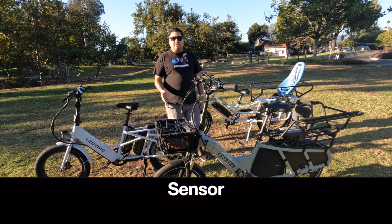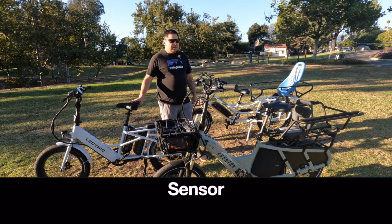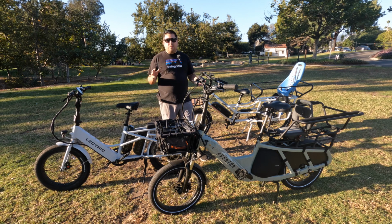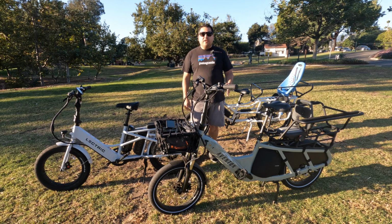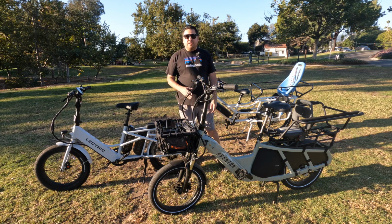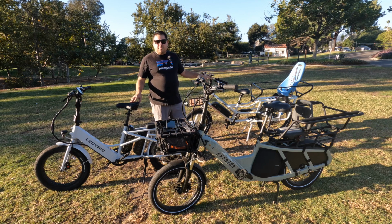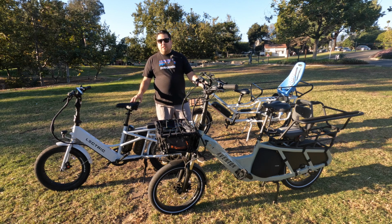Now let's talk about the sensors. The XPedition and the Radwagon both have cadence sensors. That seems to be the norm with most e-bike companies when you talk about affordable e-bikes. Aventon is a little bit different because all their bikes now have a torque sensor. So the Abound has a torque sensor. That makes the Abound very different from these other two, because the feel of this one when you're cycling is a little bit different.